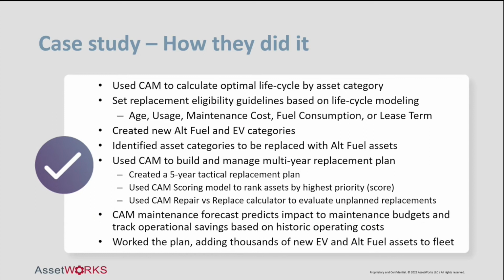Using the lifecycle data from CAM, we're able to do a maintenance forecast prediction to look at what the maintenance budgets are and track operational savings over the expected course of this plan implementation. Once these plans were all put in place and CAM was utilized to identify the assets, the CAM procurement functionality was used to order the assets. Those assets were then put into service using the CAM onboarding tool, rolled out into Fleet Focus, and then put into daily operation.